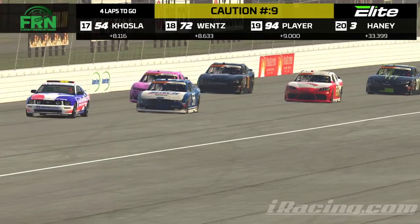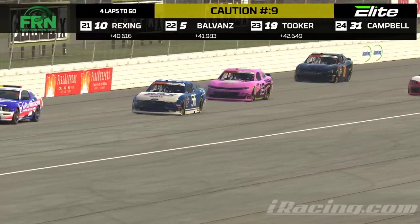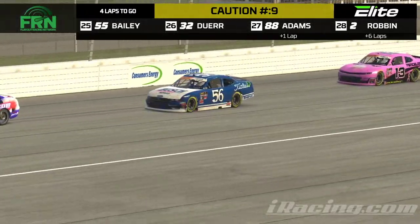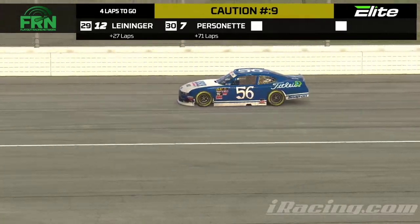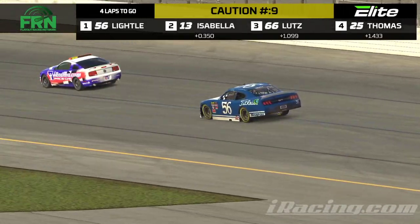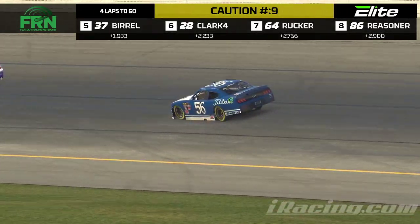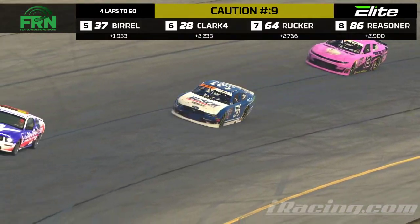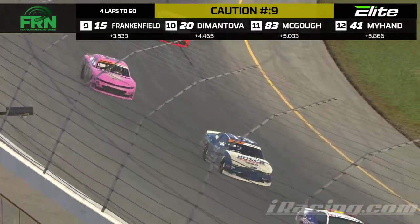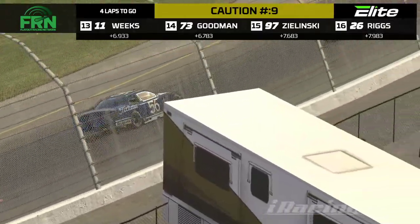We would be looking at a regulation finish here if we were to get the 1 to green this time. The bad news for Tate Lytle, yeah, he'll be the control car, but Ryan Lutz did not pass Vincent Isabella before that caution came out. That means he's going to line up second on that inside line. He's going to be right there with the 56, and if he can time the restart and be right with Tate Lytle going into turns 1 and 2, he's got the fresher tires and might have something to be able to wrestle this victory away from Tate Lytle.